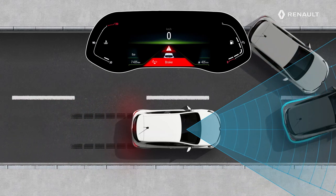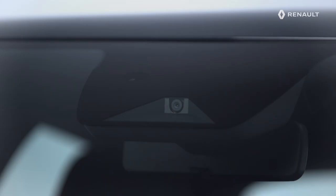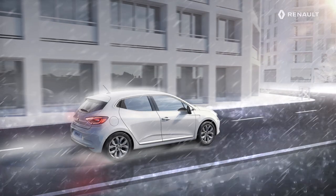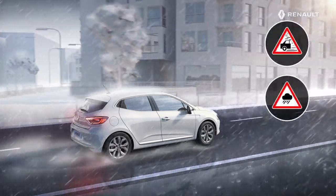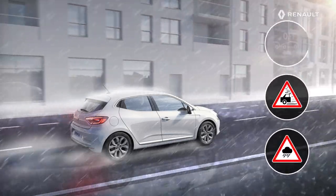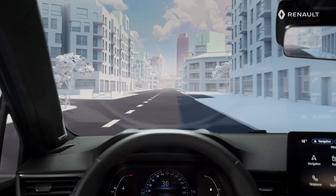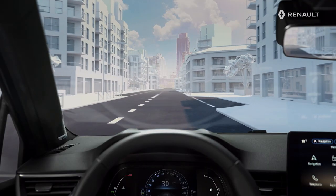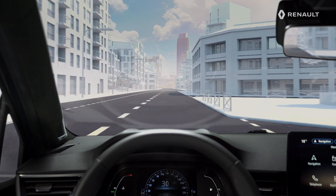For correct operation of the active emergency braking system, be sure to maintain and keep the radar and the camera clean. In certain conditions, for example in the case of heavy rain or poor visibility, the active emergency braking system may be temporarily impaired. In this case, this icon appears in the instrument panel. The active emergency braking system does not replace your vigilance as a driver. Always pay attention to the traffic conditions and to your surroundings.